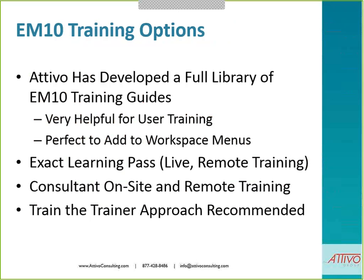I mentioned that we have a full library of training guides. This is really important and helpful for user training. And like I say, it's great to have those on all of those workspace menus so that people can review exactly what they should be doing when they forget. Alternatively, there's the Exact Learning Pass. It's not very expensive at all. That provides some scheduled live webinar training.